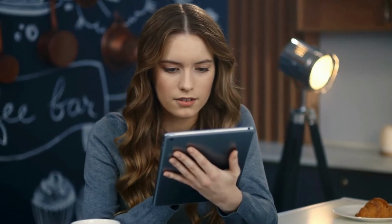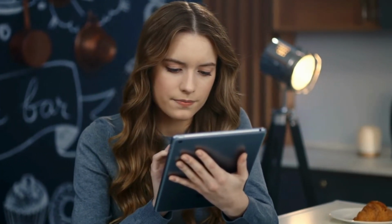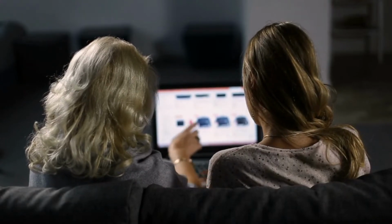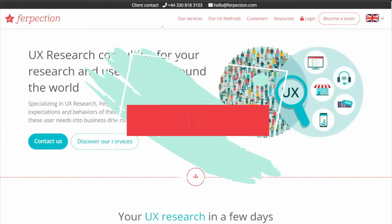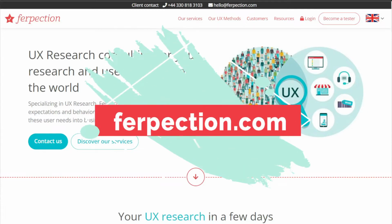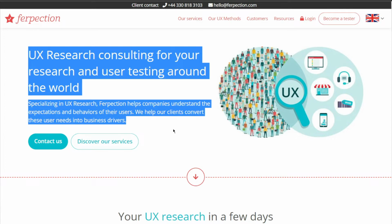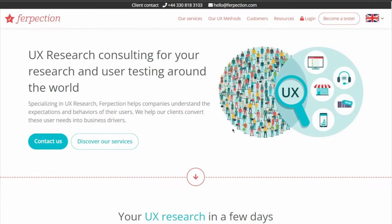And you will learn everything about it in this video if you stick with me and watch the entire video from beginning to end, making sure not to skip any steps so that you fully get the entire process. Okay, let's not waste any time and go to the first website for this video, which is called Furpection.com. Furpex UX Research specializes in helping companies understand their users' expectations and behaviors. They help their clients from all over the world convert these user needs into business drivers, all to improve their businesses in any way possible.